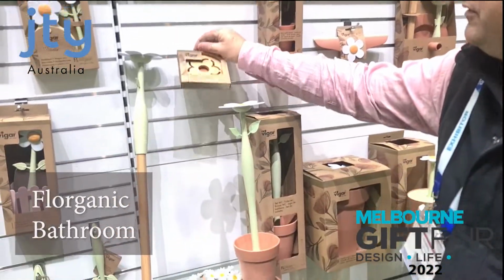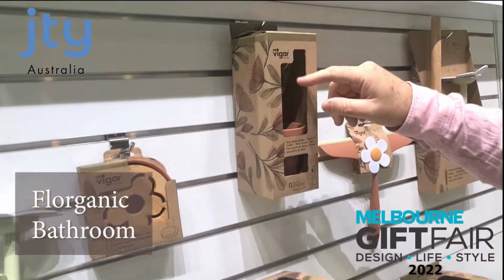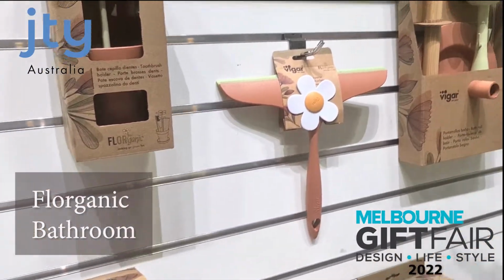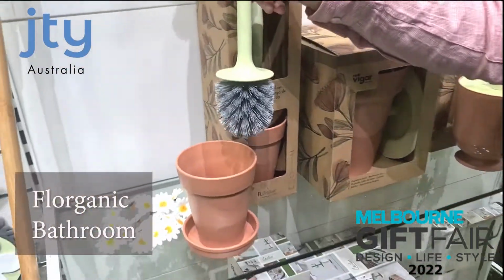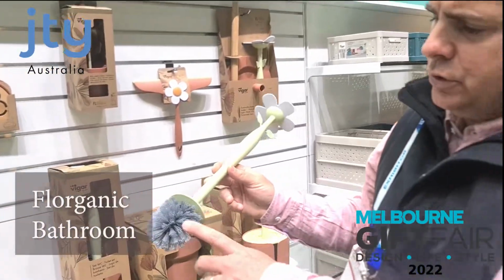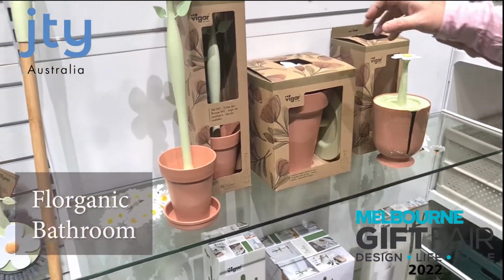So in the bathroom, you've got your everyday bathroom required products, a soap dish with a bamboo inlay, a toothbrush holder with a daisy on the top, a window squeegee, a three-roll toilet roll holder, a toilet brush, which I've already shown you, basically it's a pot that has a brush on the bottom. Remember, you actually get two of these brushes in the set, so when the customer needs to replace it, they've already got their second one, and we will be selling it separately afterwards.